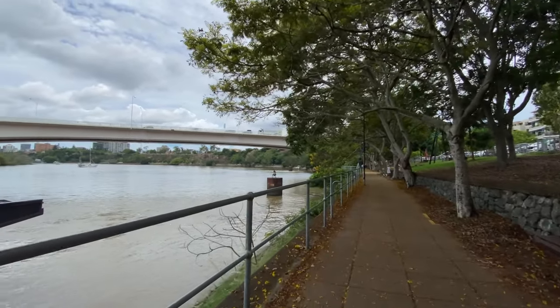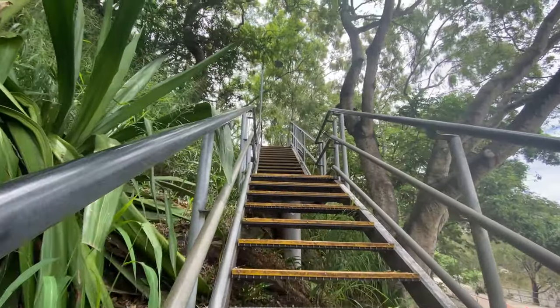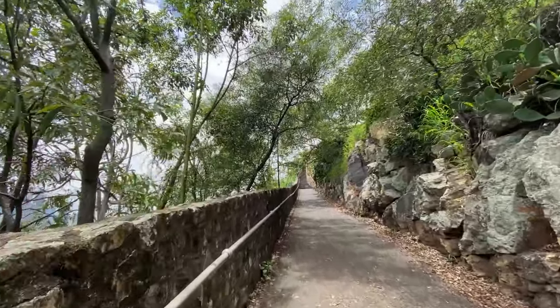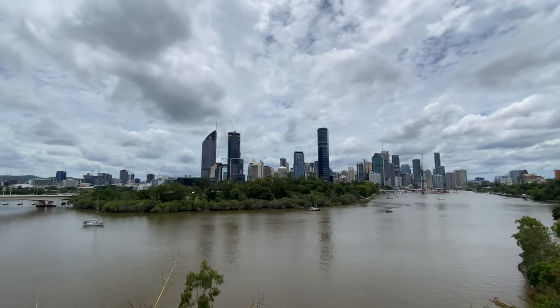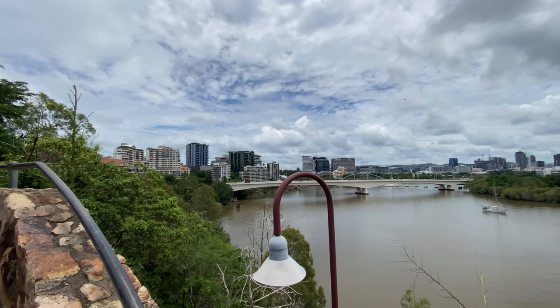We arrived at the South Bank and took an easy walk with a few steps to the Kangaroo Point Cliffs lookout. In the past, Aboriginal people used to hunt kangaroos right here on the cliffs. Today, the lookout offers great scenery of the city.